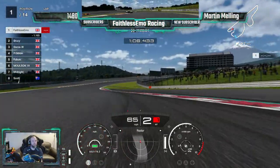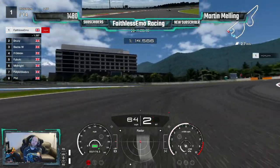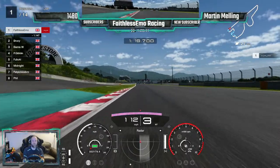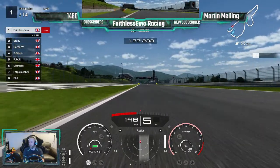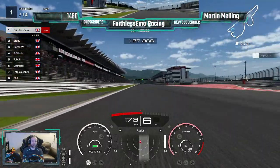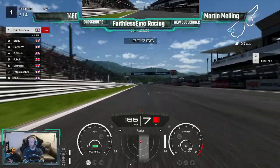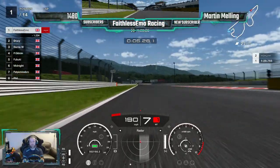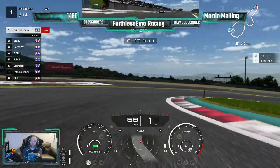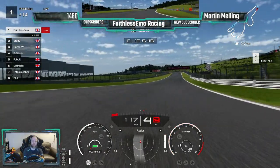Almost went off track then. Still undecided whether first or second out of the final corner is best. Right, first lap, keeping Brucey at bay for now. I'm going to try and maybe save a bit of fuel, because if we can save a bit of fuel, it means we spend less time stationary, even if we pit on the same lap as everybody else.